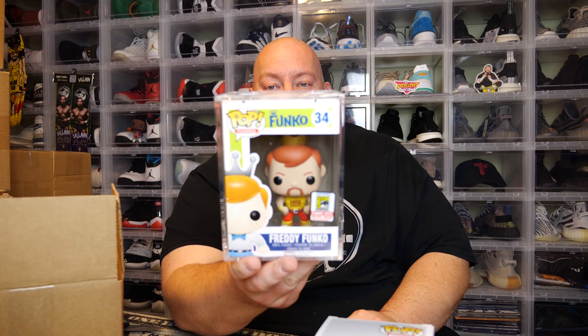Oh, sweet. Okay. We got the 500-piece Freddy as Hulk Hogan. That's a good hit. It's not one of the top hits, but that's a good hit. That's a nice hit. Actually, it is in a Sunbox Pop armor.